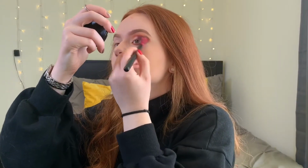Okay, so as you can see, this isn't very blended. And when you're working with colors like this, you want them to be very blended out. So I'm going to take my biggest eyeshadow fluffy blending brush and just go over top of those colors and blend them out. So the secret to blending is when you think you're finished, keep going. So if you're like, yeah, it looks pretty good, you should blend some more.